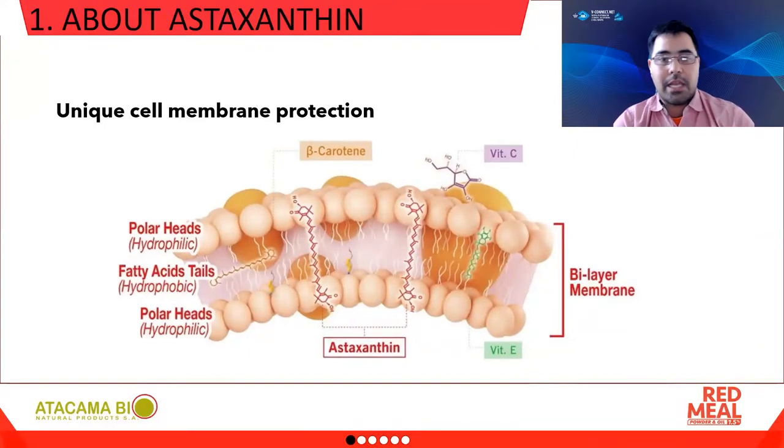Other compounds will stay either inside or outside. You can see representations of beta carotene, vitamin C, and vitamin E that do not share this characteristic. Beta carotene will only stay inside the membrane because it's water soluble. Vitamin C cannot even get inside the membrane. And vitamin E will, quote unquote, hang from one side, but not span the whole membrane, and thus not be able to protect from outside and inside at the same time.